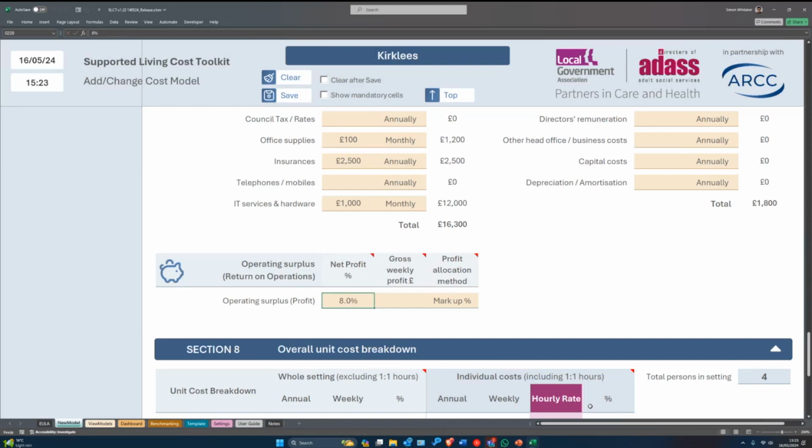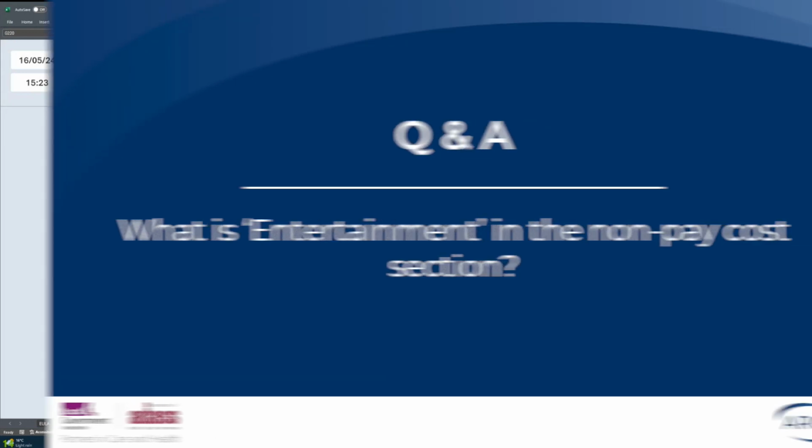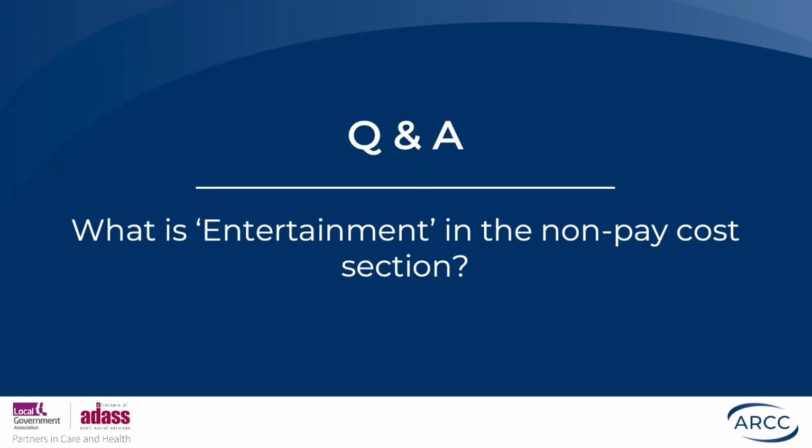So 8% of that total breakdown is now going to be calculated into my model as an element of profit. It could be the organisation's cost for their own staff's entertainment. Essentially, it's free to however you want to cost it. If you're referencing entertainment cost for a service user, it wouldn't be typical to put that in an hourly rate. You would probably expense that separately.